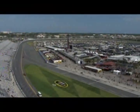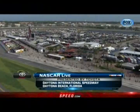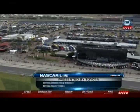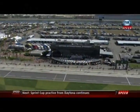The Daytona 500 is like no other race. Therefore, the qualifying procedure is like no other race. It's a whole different ball game down here. Welcome once again, everyone, to NASCAR Live, presented by Toyota. The question today, to practice or not to practice, and those who did practice had to weigh the risk and the reward. I'm John Roberts alongside Kyle Petty and Jeff Hammond.